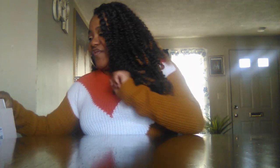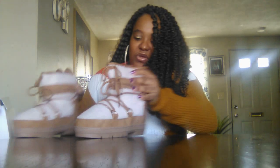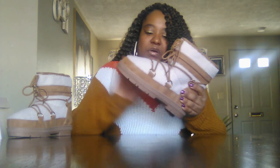The next boot that I'm going to show you guys is from JustFab. And these are the, I'm trying to get the right name for you guys. These are the London boots. These are the London cold weather boots. Y'all, these are so comfortable. Oh my goodness. Never wore them, but I tried them on.